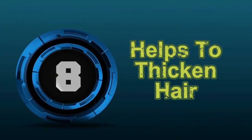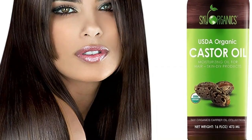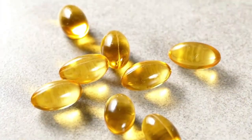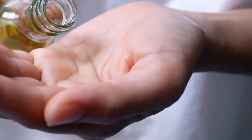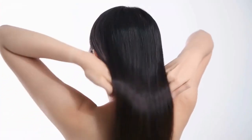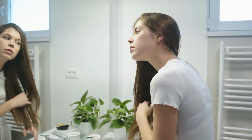Health benefit number 8, promoting hair thickness. Thicker hair isn't just a dream with castor oil, it can be a reality. Enriched with nutrients like omega-6s and omega-9 fatty acids, castor oil lends a luxurious touch to your hair care routine. These fatty acids work in harmony to strengthen your hair strands, minimizing breakage and ensuring that your hair remains lush and voluminous. It's as if your hair receives a pampering session every time you use castor oil.